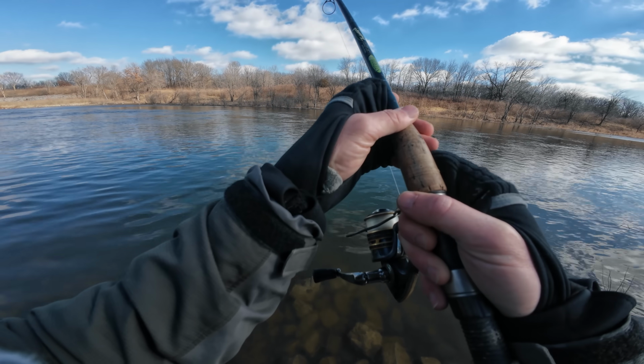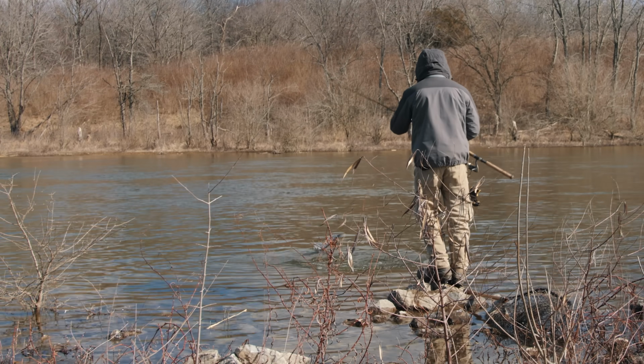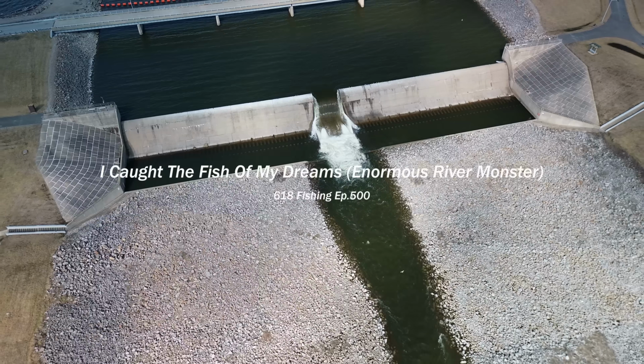Man, this guy is heavy. Oh, no way. It's a monster. Giant fish, giant fish!